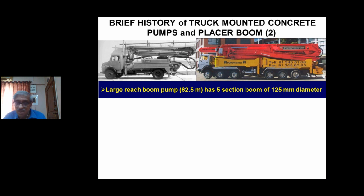But very soon, of course, these truck mounted placer boom pumps were very costly. It was not owned by one RMC plant, etc. It was owned by a consortium of ready-mix concrete plants with several owners. So they used to do one place or the other, and it was shared, and the cost was shared by all the suppliers of ready-mix concrete.